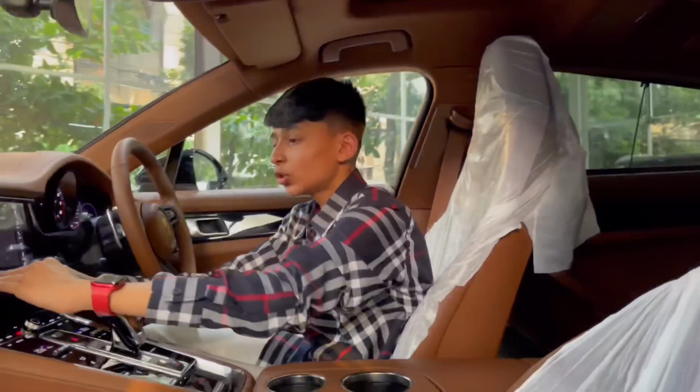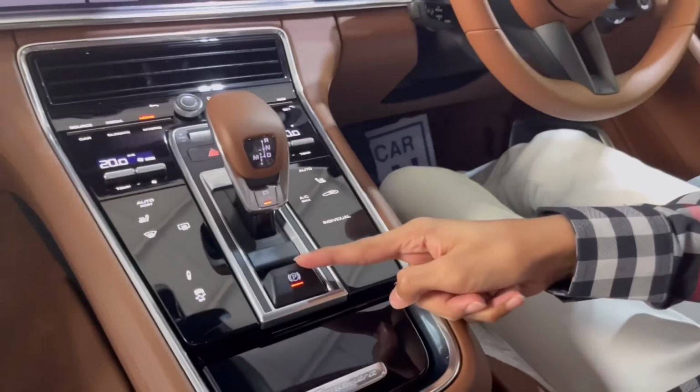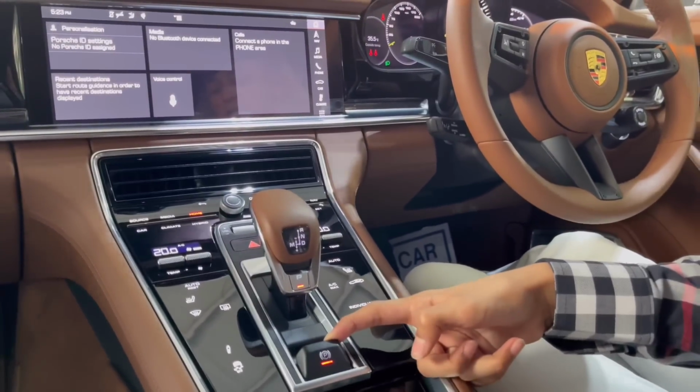There. So now let's show you the full center console. First of all, you have your parking brake here. This is for off. This is for back on.